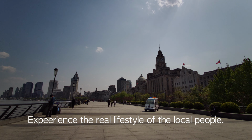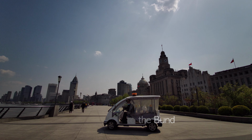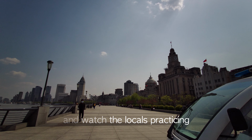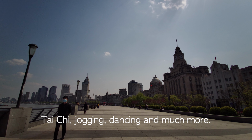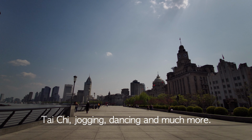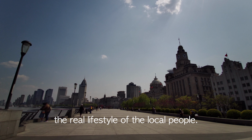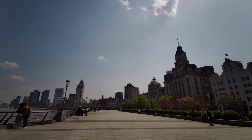If you wake up early, you can go to the Bund and watch the locals practicing Tai Chi, jogging, dancing, and much more. It's a way to experience the real lifestyle of the local people.